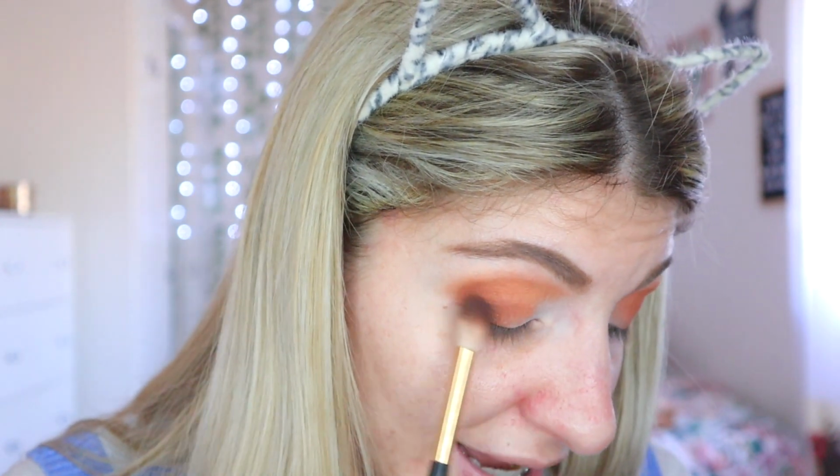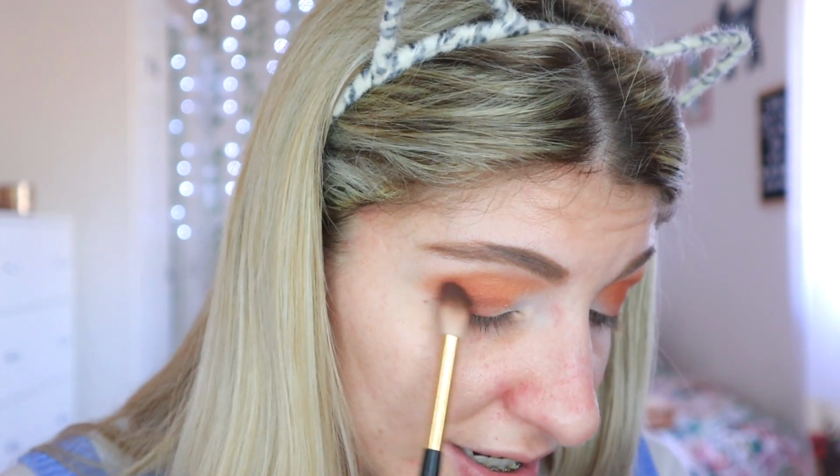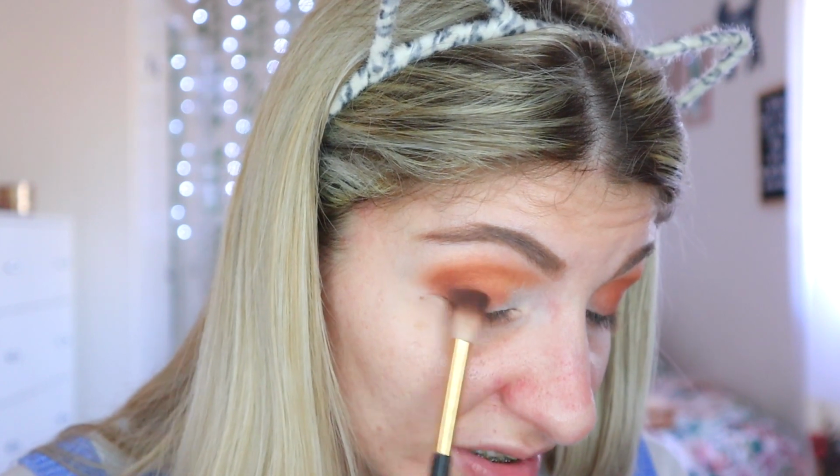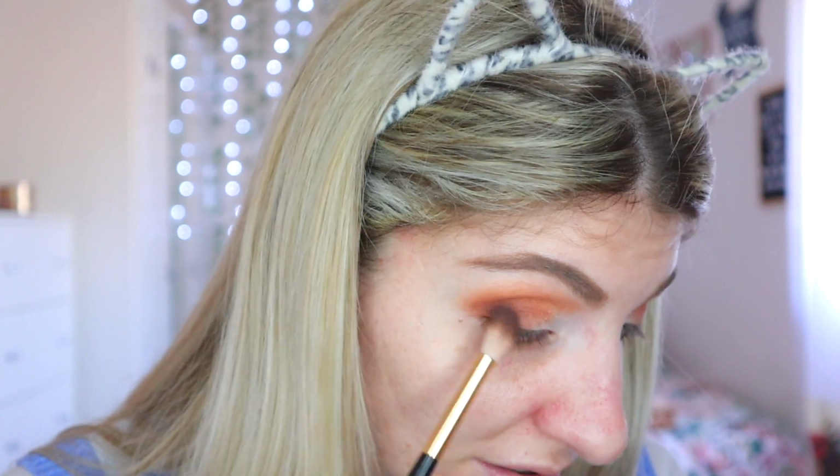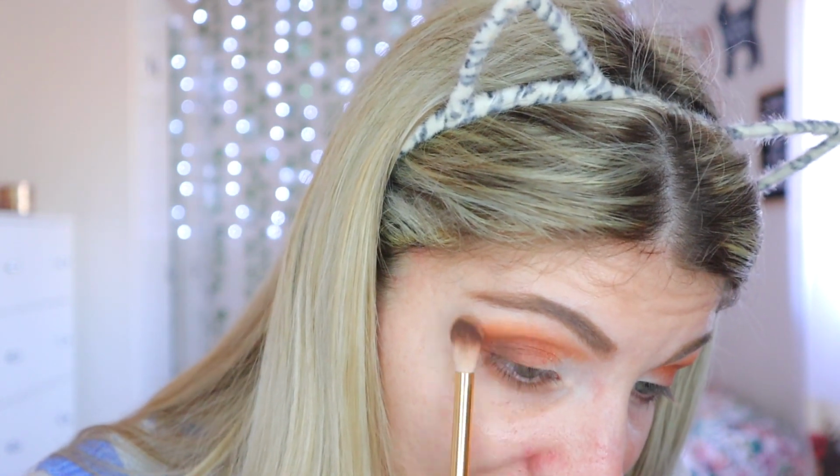It's not the easiest black to work with, but I guess black shades are quite difficult. But I'm guessing with patience it will blend. I'm just going to take a bit of suntan again. I'm going to take beach again because I really like the shade. I'm just going to build that up. Something like that. Okay, so I think I just do the same thing now on the other eye.